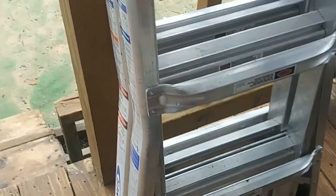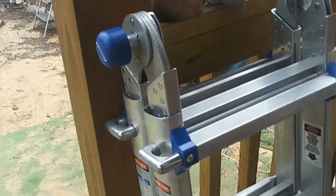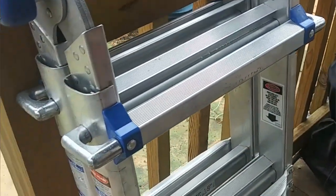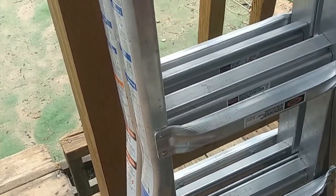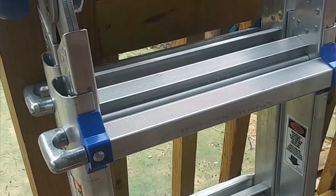I am in love with this ladder. Seriously, I am totally in love with it. I think I want it to be my boyfriend. It is just so perfect. I didn't have to move any furniture because you can put it in different shapes, like I've told you before. And I just was able to put it up on furniture very carefully, of course. But this just made the job 100% easier.